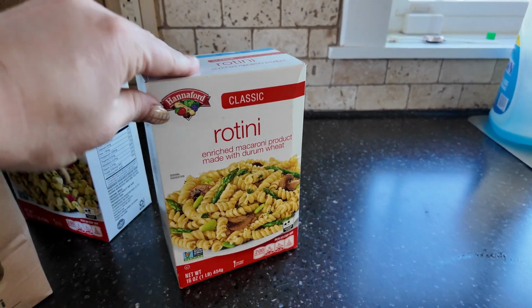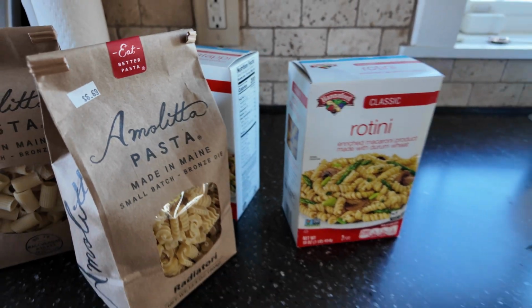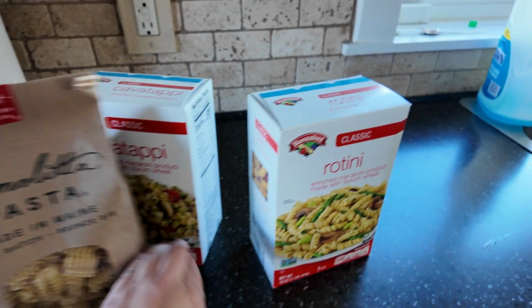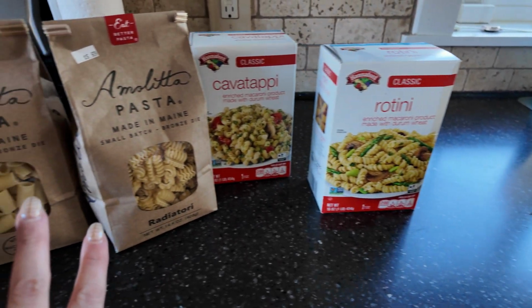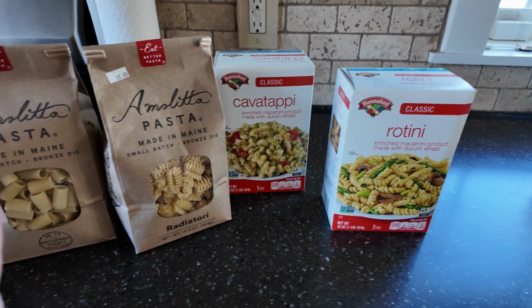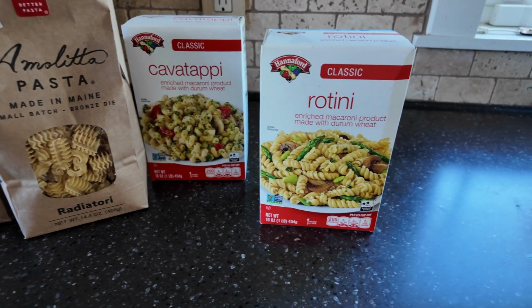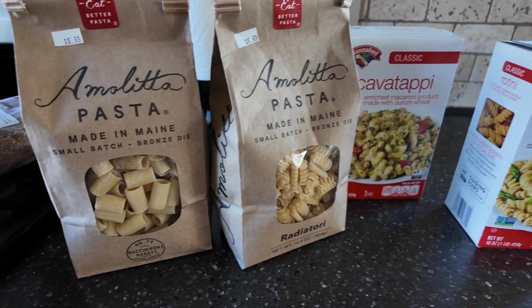Okay, so it turns out I don't have any ziti to make baked ziti. However, pasta is pasta, and you know what we're gonna do? We're gonna take all of these pastas that I do have, because other than these shapes, I only have spaghetti or angel hair. So we're gonna take all of these, we're gonna cook them all at once. And yeah, these are all gonna go into our casserole dishes. And that is what it's like being a mama on a budget. You use what you have.